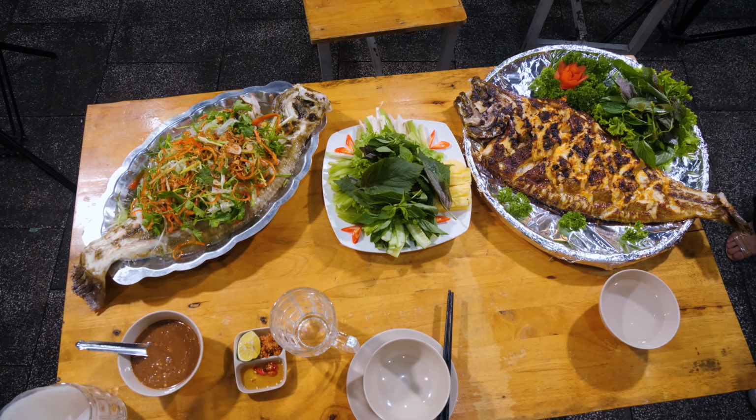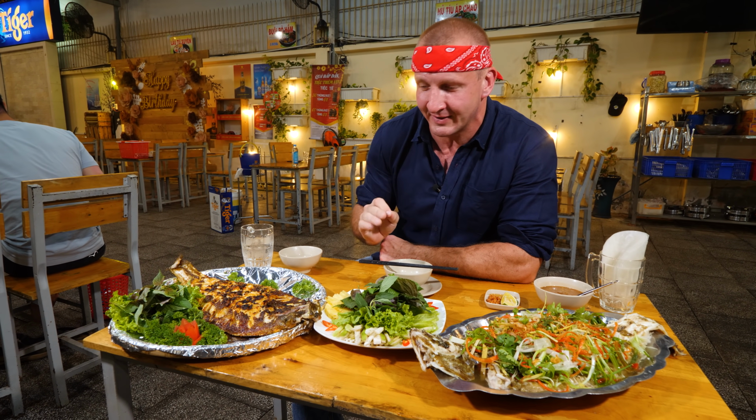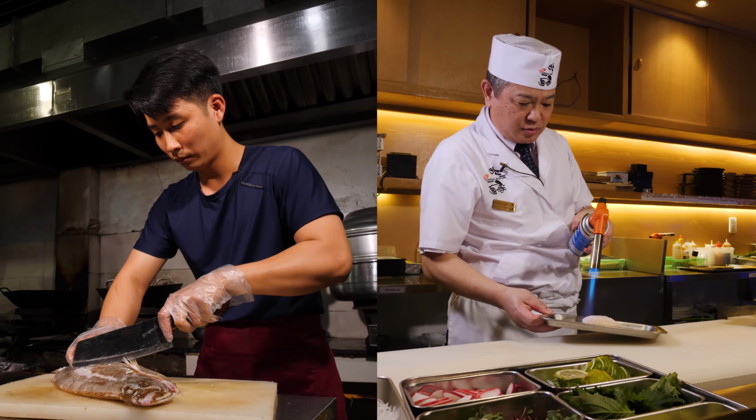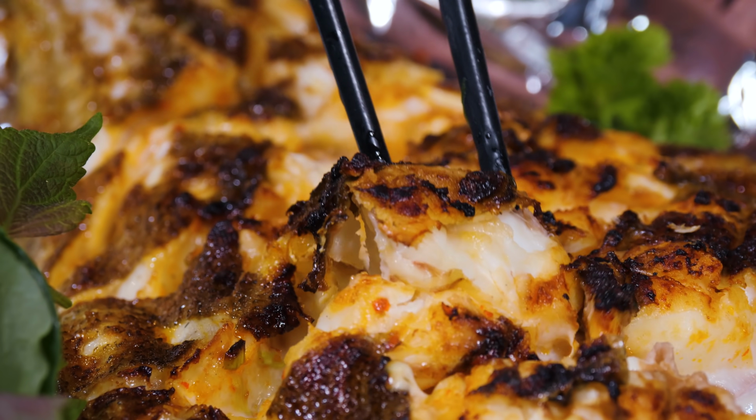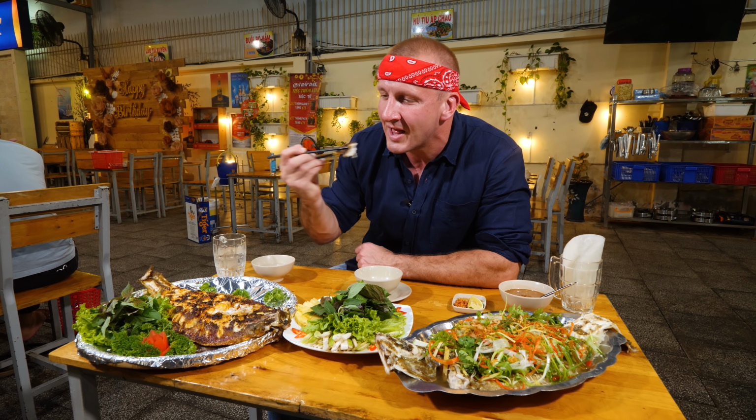This right here is the epitome of what I love about human beings. You take the same creature, give it to two different people, and they interpret it completely differently. This has been grilled. It's gonna have a way different flavor. Oh, nice crunchy bits. Let's try it out.